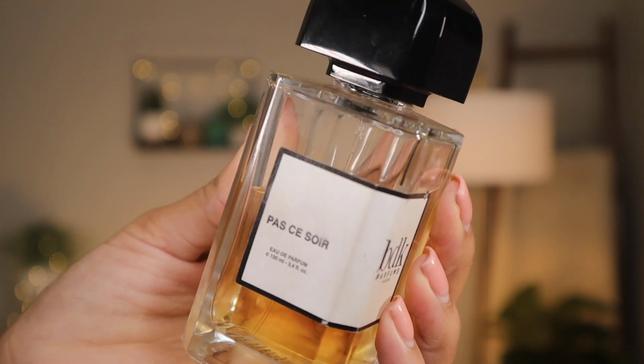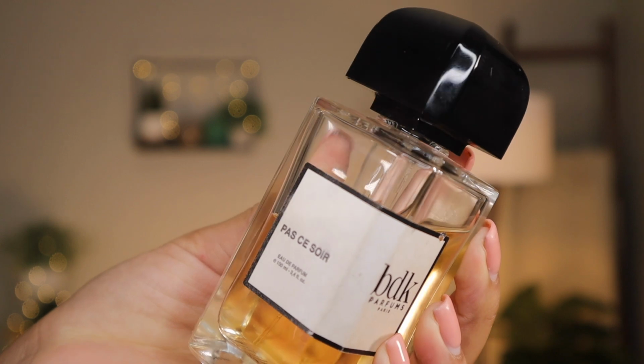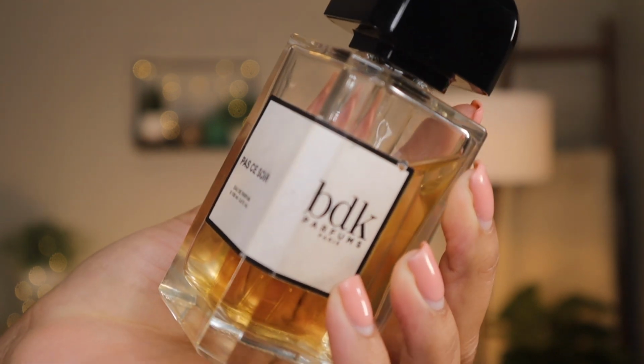As always, I'm gonna start off with my scent of the day, and please make sure you leave your scent of the day or night whenever you're watching this down below because I would love to know what you guys are wearing right now. But today my scent of the day is the Beautiful Passoir from BDK. I absolutely love this fragrance. This is a spicy, warm, sweet, fruity floral fragrance. It also has this woody quality to it as well. It's absolutely stunning. I love this fragrance.